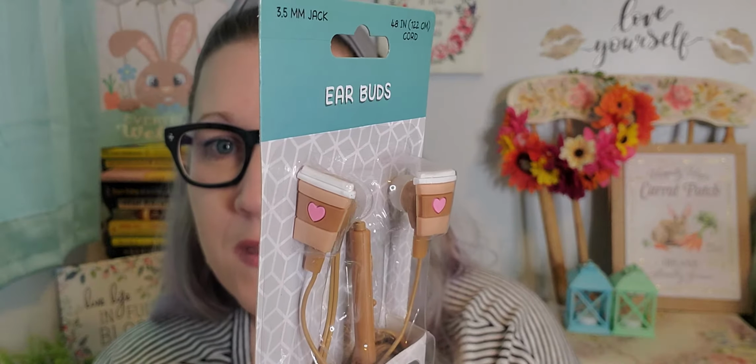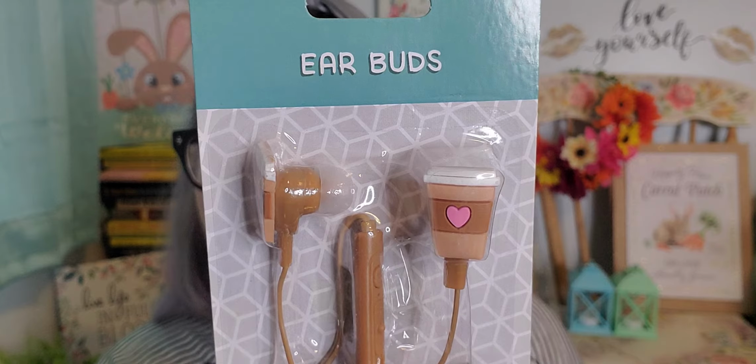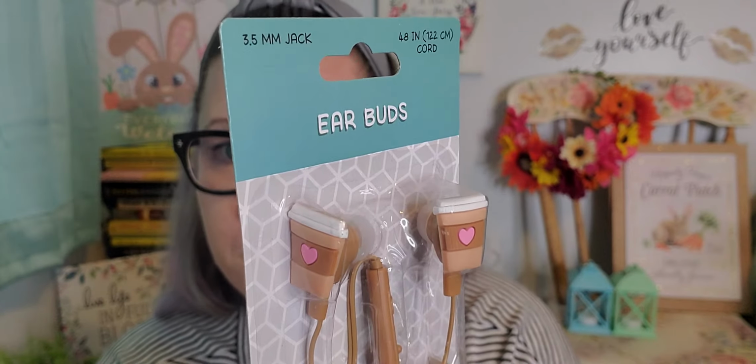So I grabbed these earbuds right here, which I think are the cutest earbuds I have ever seen, and they have these little coffee cups with the hearts on them. Absolutely adorable, but they had so many different styles that were terribly cute. I wanted to take them all, honestly, but these were my favorite. It says it's compatible with most audio devices, lightweight and comfortable, microphone volume control. So I picked these up.